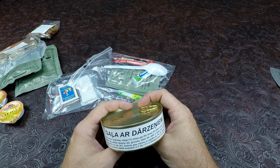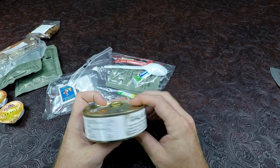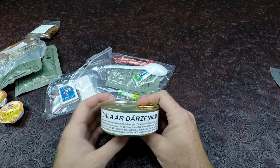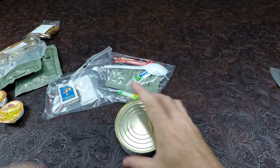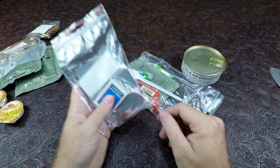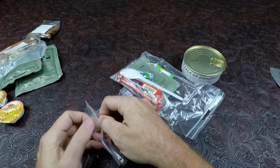We have a main here. This is going to be your meat and vegetables. Let's see if it has any English anywhere on it. It does not. Google Translate will not translate Latvian or any of the languages they speak over there for some reason. We have 2 accessory packs. One contains the Esbit stove, and we have, open it up here.